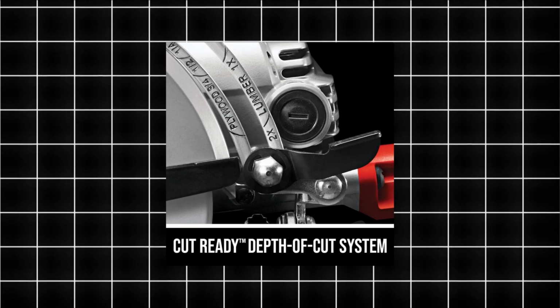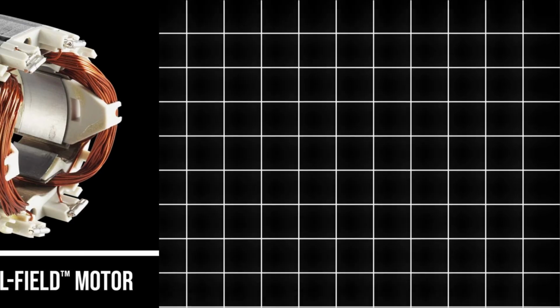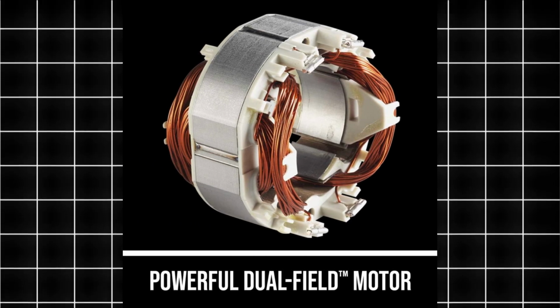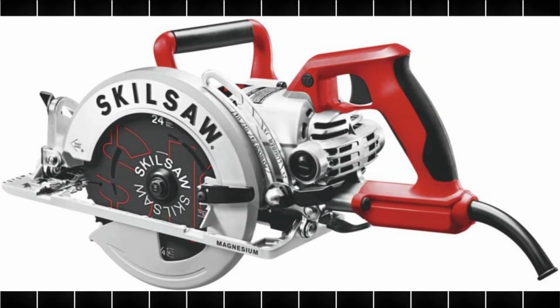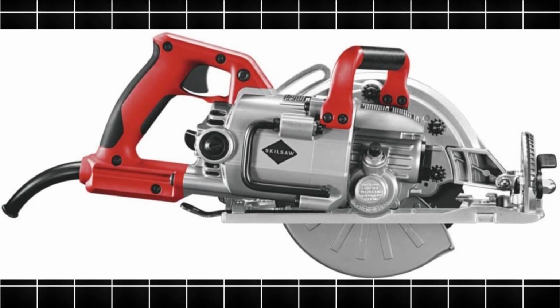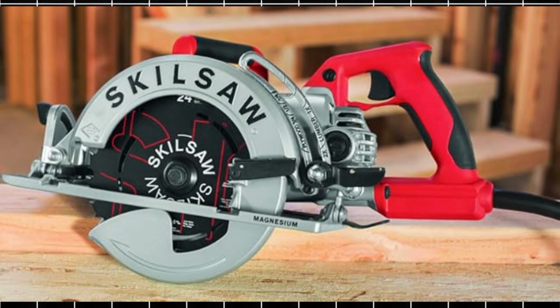I especially like the cut-ready depth adjustment system, which makes setting your depth quick and accurate. With a 53-degree bevel capacity, you're ready to tackle a wider variety of cuts. This saw is designed for framers with an anti-snag lower guard and legendary Skil Saw worm drive technology. Durability and performance? Check and check.